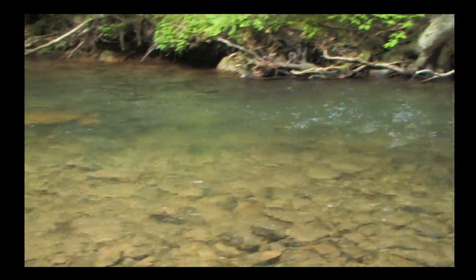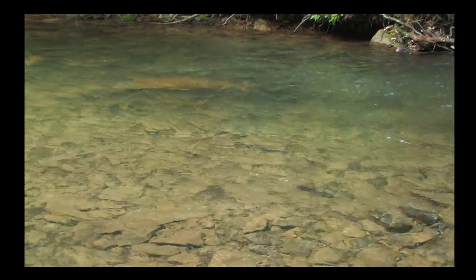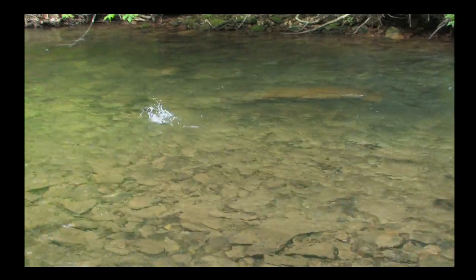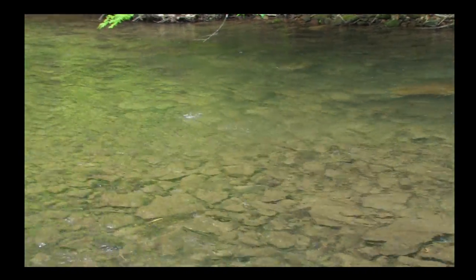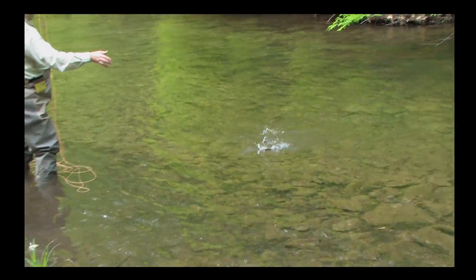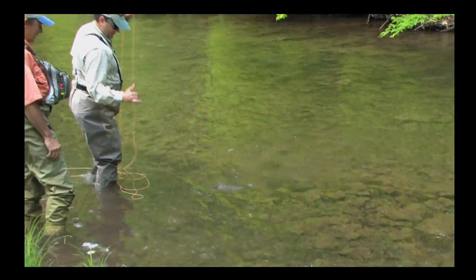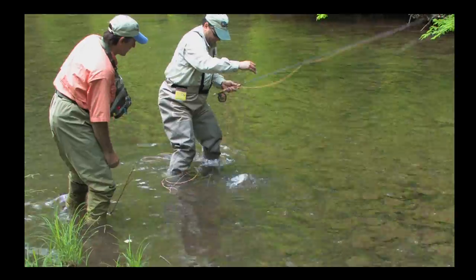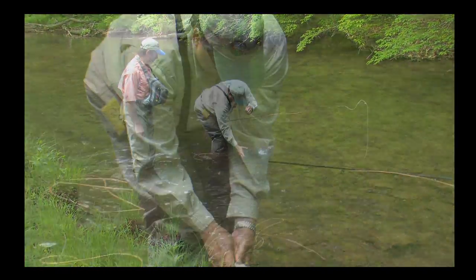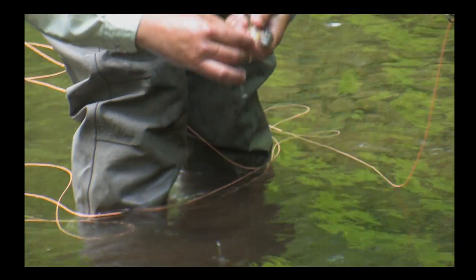You know what, though? That's not him. I don't think that's so. That's another one, though. Oh, that's sweet. Another brookie? Yep. Unless he moved, that one was a little bit shorter than the other one you missed there. Just trying to handle these fish nice and gentle.